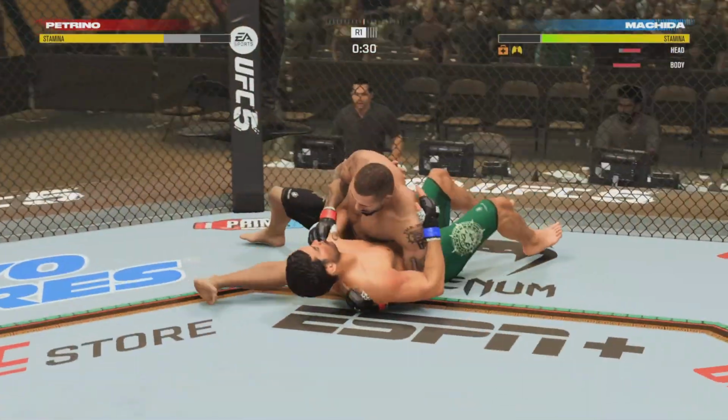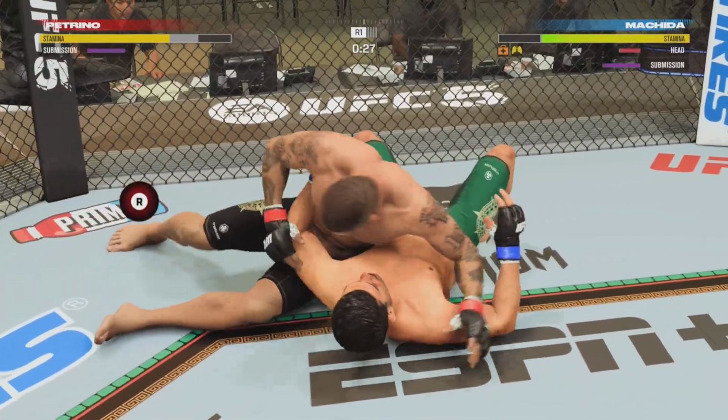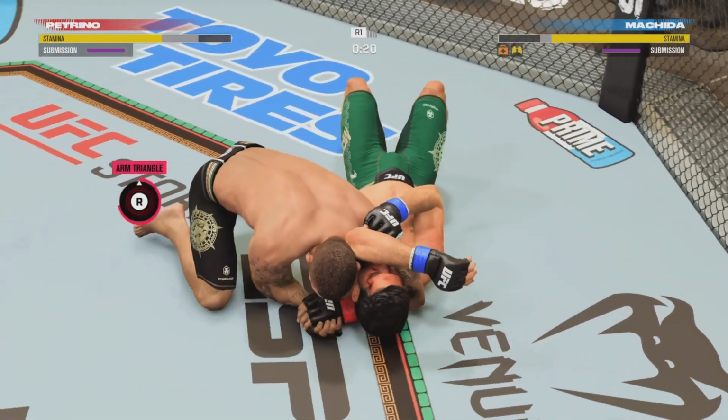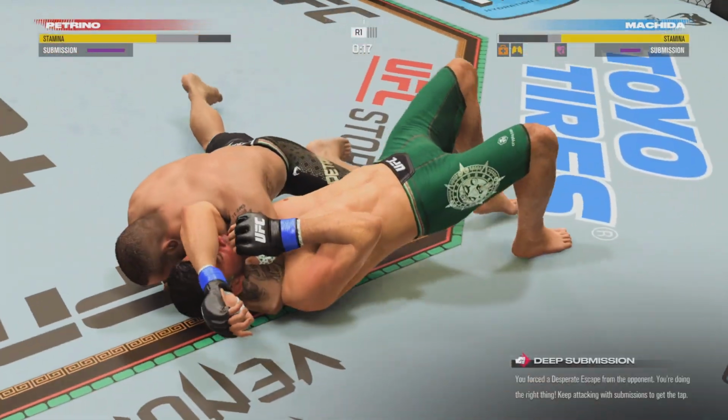Now the transition to the judo throw, right into side control where he will have no shortage of options. Oh, he's got it locked in. He's got that arm triangle deep.